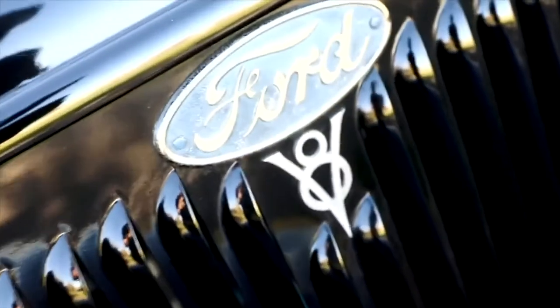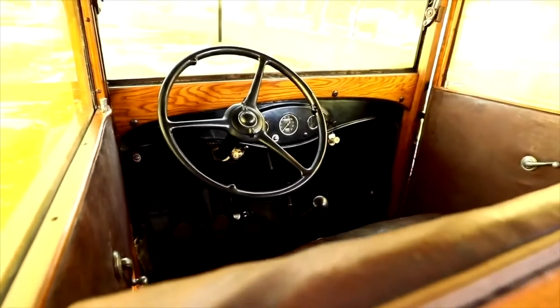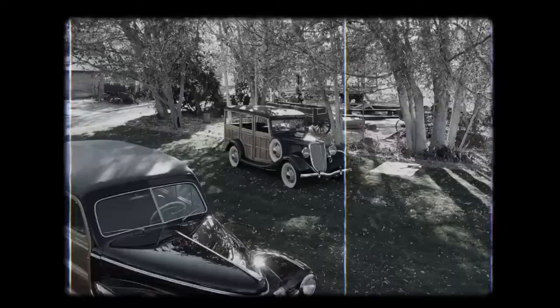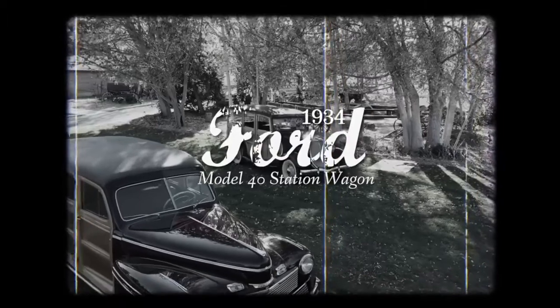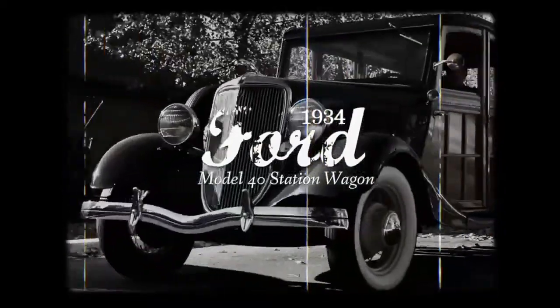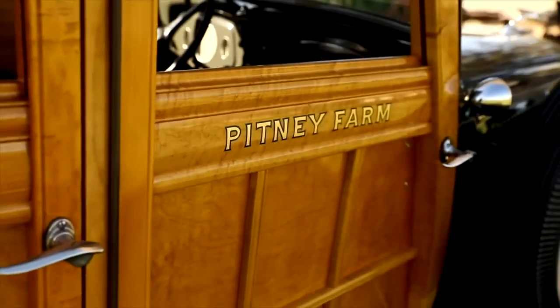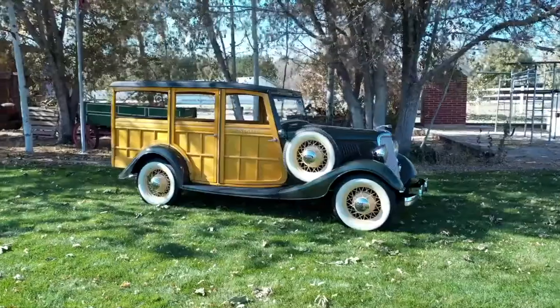So, it is probably the height of the streamlined and deco. Not the height, but at the beginning of the streamlined look. And it's my opinion, and a lot of collectors share the opinion, that no manufacturer built an ugly car in 33 or 34. The styling is just extraordinary.